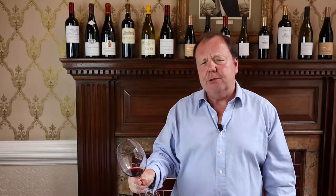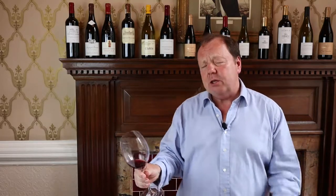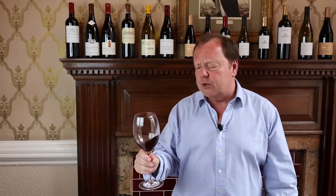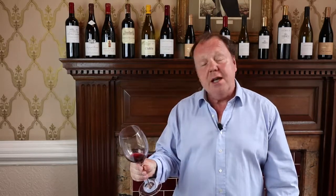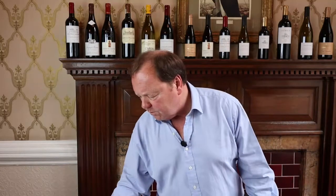Lovely, rich and full. A little bit of tannin there, which is what you expect, especially when I tell you how they make this wine. But that tannin really gives the wine some longevity. But also that richness of the Grenache and super ripe grapes as well. That's a super wine, that really is. I think you'll enjoy this.